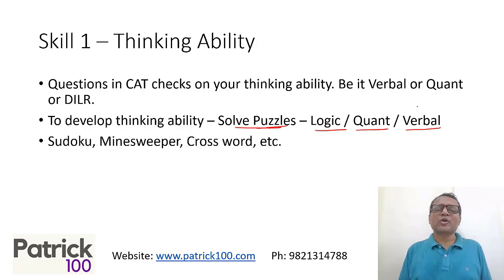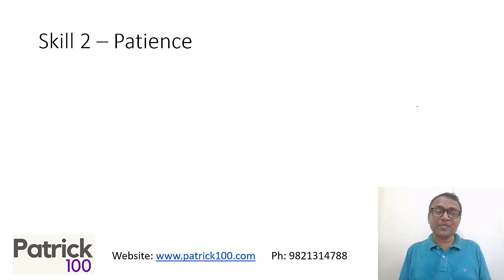It could be Sudoku, it could be a computer minesweeper you have, it could be crossword, there are a lot of other puzzles like Kakuro, Hitori, different kind of puzzles. Try solving these puzzles to develop your thinking ability.